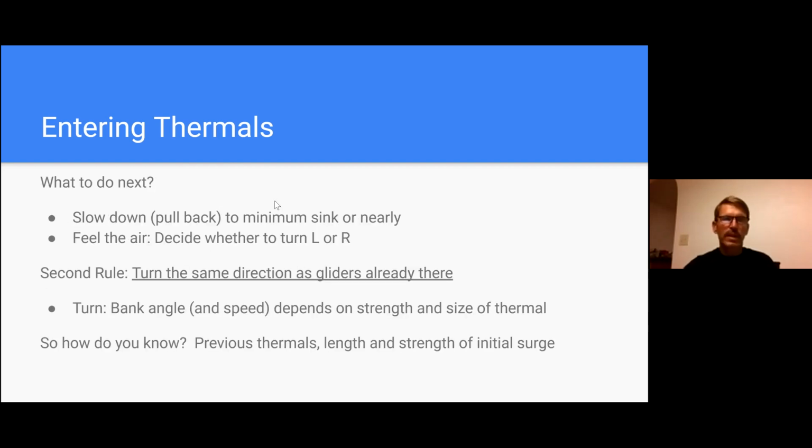Slow down, which means pulling back on the stick generally to minimum sink or nearly. Right, so we know that the best performance of the glider as far as descending is minimum sink speed. Feel the air, decide to turn left or right. So generally, we're not going to fly straight into the middle of the thermal. Might push our left wing up or right wing up more. And if you can decide based on what you're feeling, you're ahead of the game.